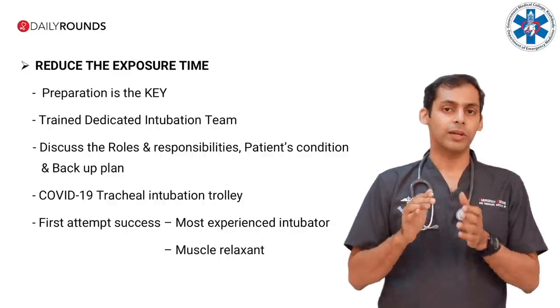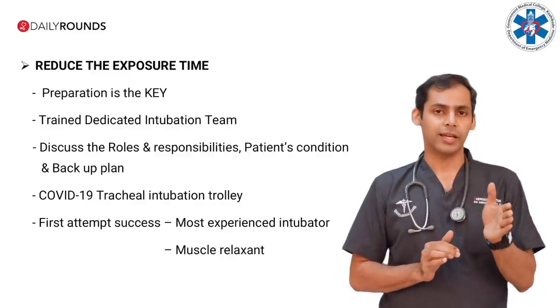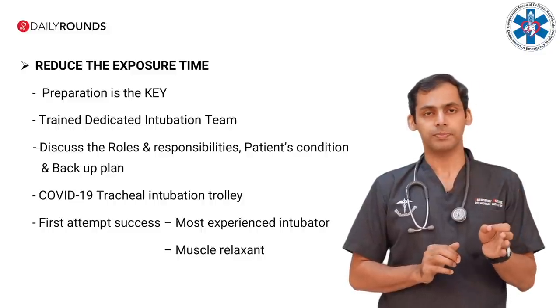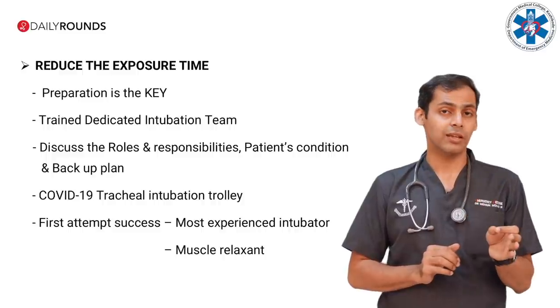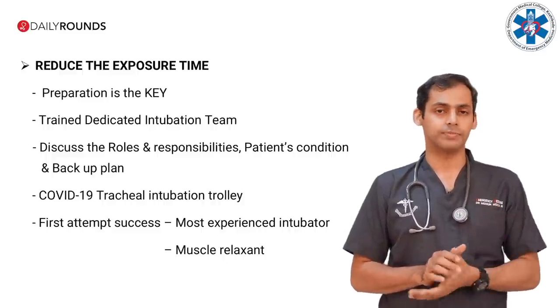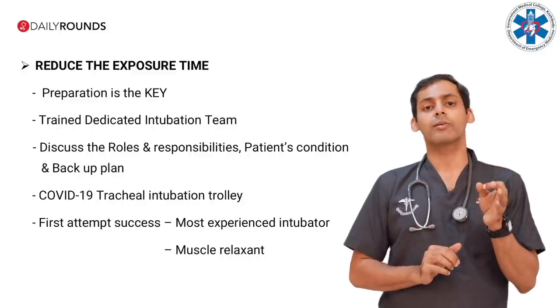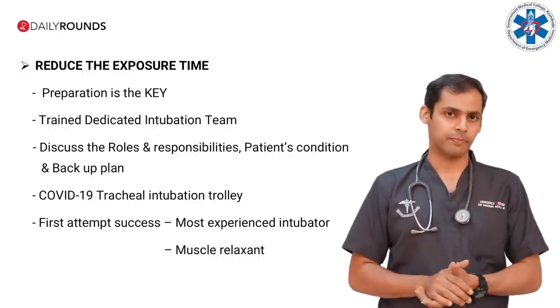Try to get the intubation done in the first try itself. Repeated attempts increase the exposure time as well as may harm the patient. So it's highly recommended that the most experienced and skilled intubator should attempt the procedure. Giving a muscle relaxant during your rapid sequence intubation facilitates first pass success.